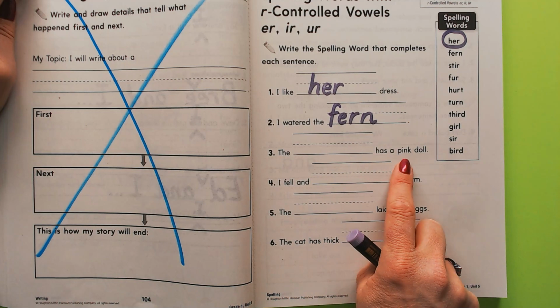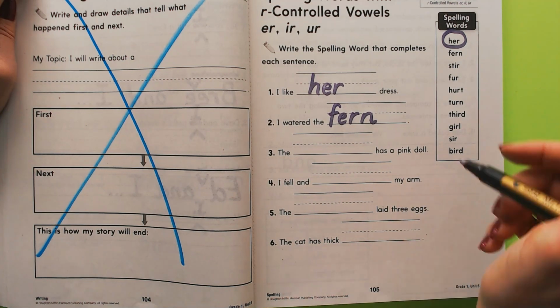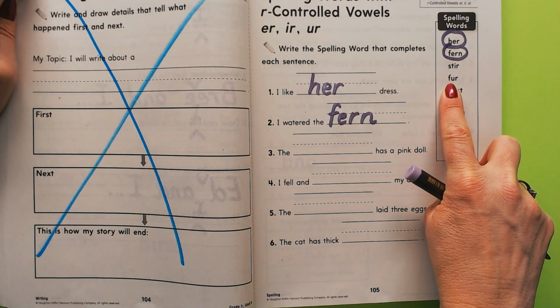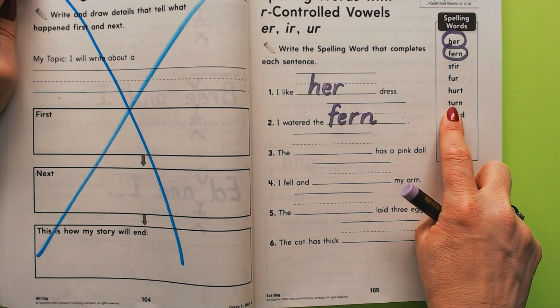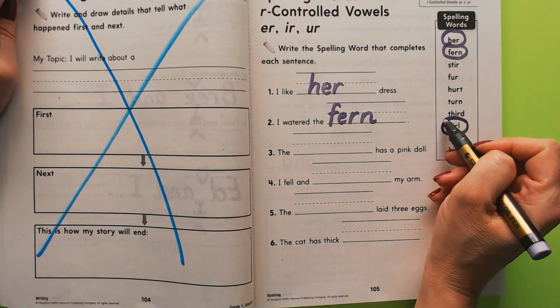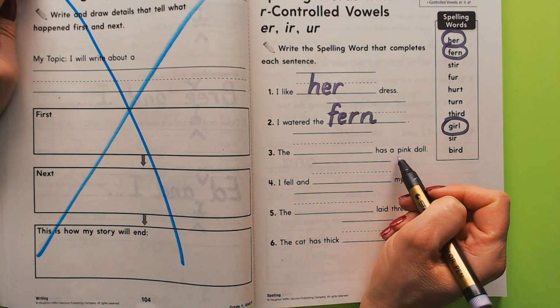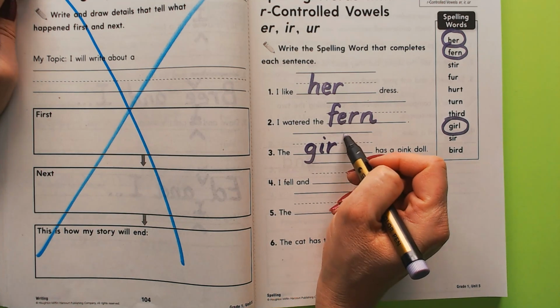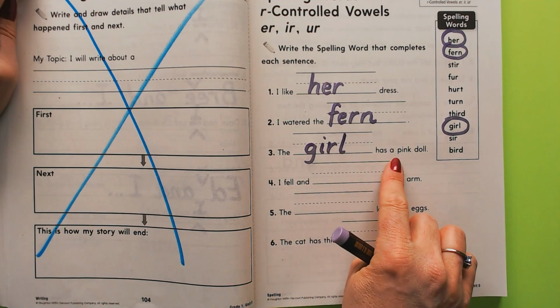The blank has a pink doll. Okay, we use the word fern. The fur has a pink doll. Oh, they're looking for girl, aren't they? Girl. So, the girl has a pink doll. The girl has a pink doll.